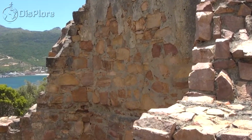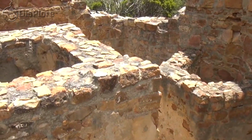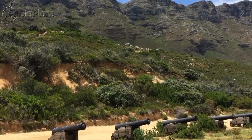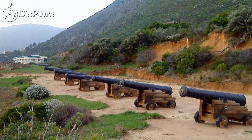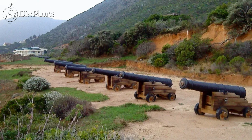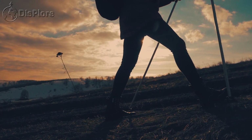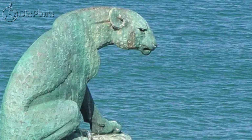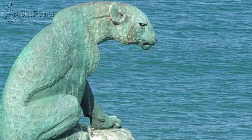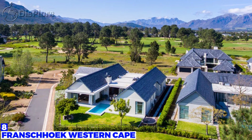The east and west forts, built by the Dutch in the 18th century, can also be visited, with the original cannons and barracks still standing on the slopes of Chapman's Peak. The East Fort is the oldest operating gun battery in the world. The mountains surrounding Hout Bay also have hiking trails. In the same area is a bronze statue of a leopard on a rock at the water's edge, looking out over the ocean.